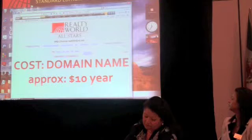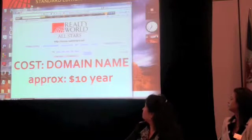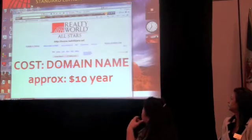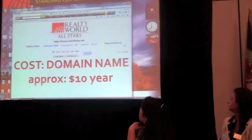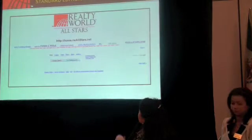So what we have is our intranet, and our public website is called rwallstars.com. For $10 a year, we're paying for another net, which we call our intranet, called rwallstars.net. So the total cost of our intranet for the agents is $10 a year for the internet access. And they're going to go to home.rwallstars.net, and they're going to see something like this.